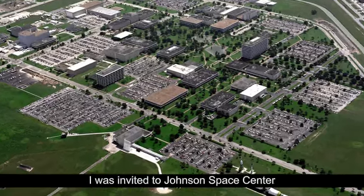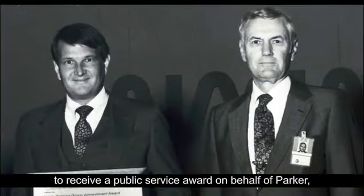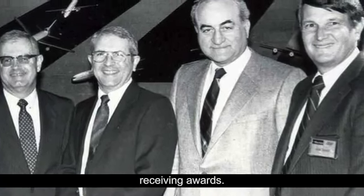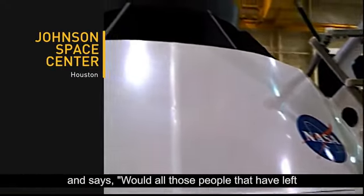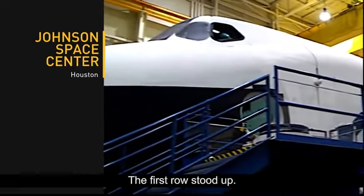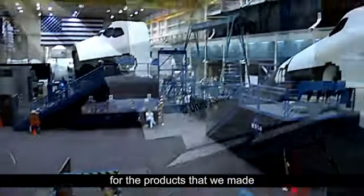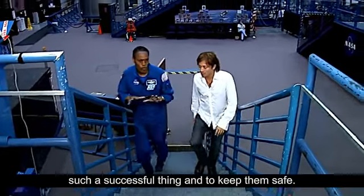I was invited to Johnson Space Center to receive a public service award on behalf of Parker, what we did for Parker. Monstrous auditorium. They put us in the second row, and there were other people too receiving awards. The Administrator at NASA gets up on the stage and says, "Would all those people that have left the Earth's atmosphere please stand up?" The first row stood up. We got the meaning of what it was. The astronauts were here to honor us for the products that we made to make this experimental program such a successful thing and to keep them safe.